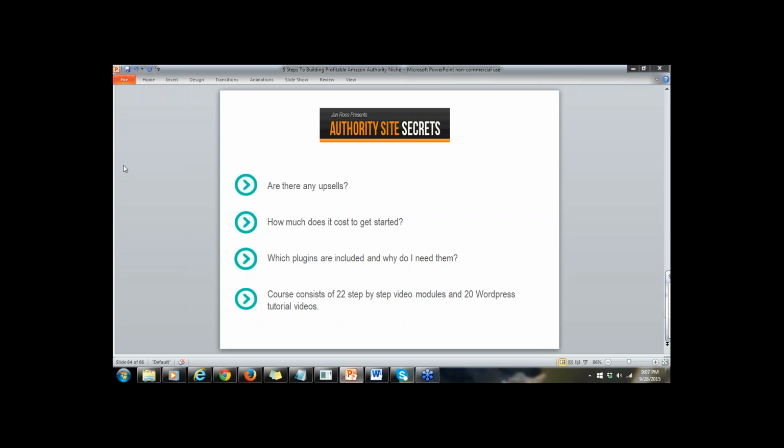$1,500 or so. Which plugins are included and why do I need them? All right. Basically, I've already told you the one is the Amazon Tracker plugin. I use that to track all my marketing, right? So I can see what works and what doesn't work. That is very important, and it's a plugin that you can't find anywhere else. All right, that's a plugin that I had my developer develop in-house, and I use it on my sites. And then my students who purchase my course, Authority Site Secrets, also get it for free. Those are the only people that use it.